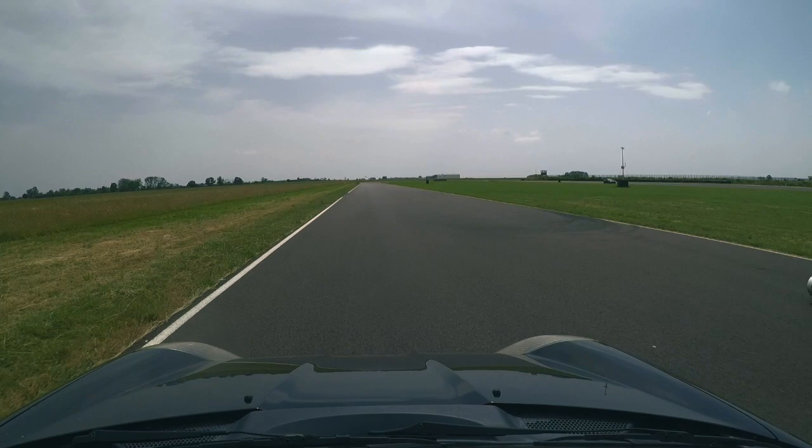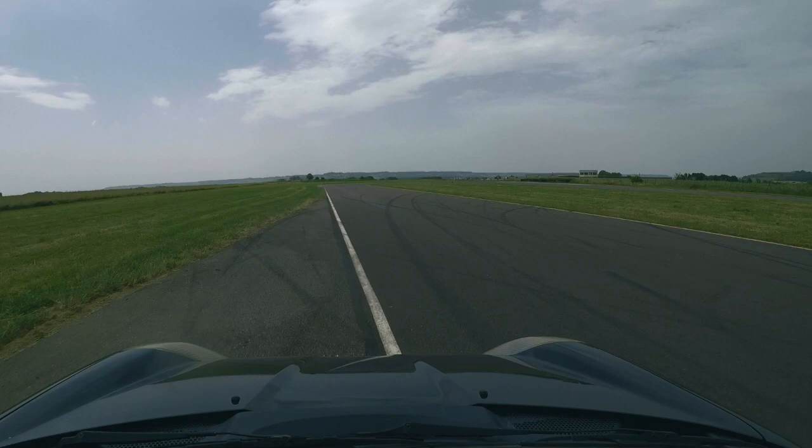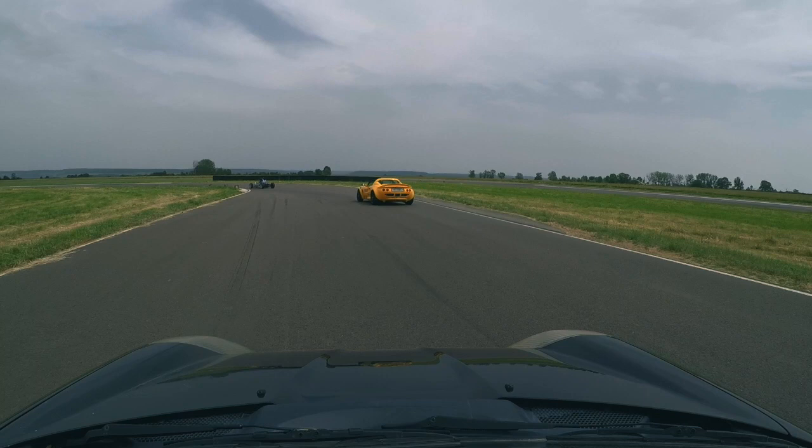Okay, he's letting me pass, so I'm gonna go in front a little bit. Whoops! Little bit of understeer right there. Set me right off the track. Okay guys, go in front. I'll start chasing you again.